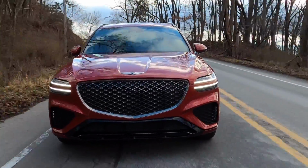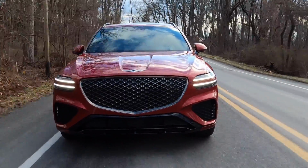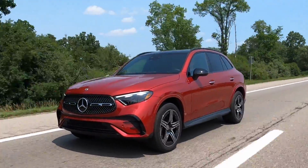I am genuinely quite impressed with how refined this Genesis feels. I think it's very comfortable and right up there with Mercedes. Considering how happy I was with the Mercedes GLC 300 I tested a few months ago, that's really saying something.